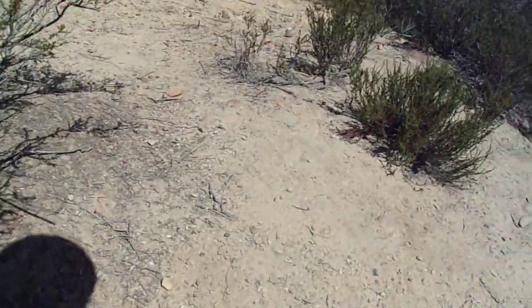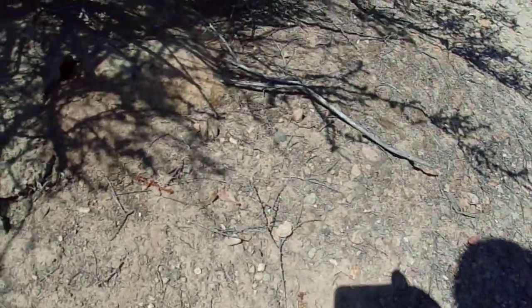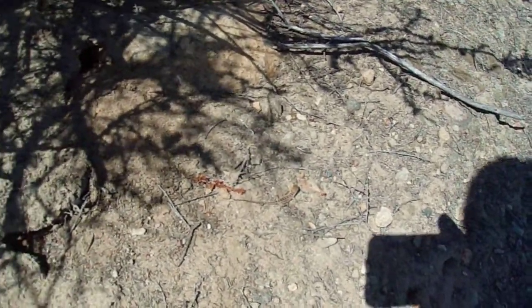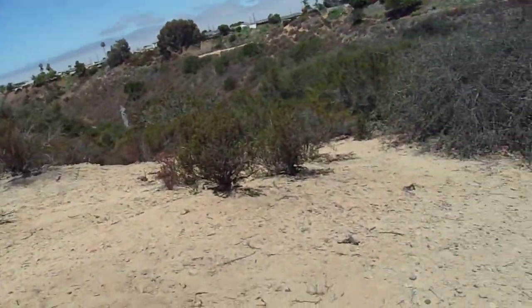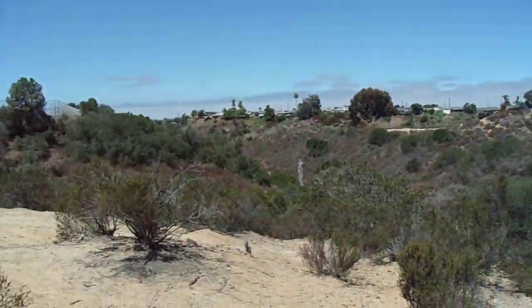I've been seeing more juvenile lizards lately. Look at this little guy. This is a little juvenile Uta stansburiana elegans, a little side blotch lizard baby. Look how close I can get to it. That is so cool. Last time I was in Tecolote Canyon, I saw a couple of juvenile western fence lizards.